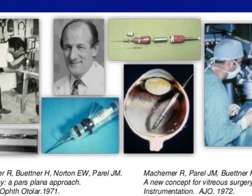Now we have to remember that 45 years ago came the innovation of pars plana vitrectomy by Robert Machemer, who was able to remove the inward part of an egg through drilling from outside, and this was the idea behind vitreous surgery. And from that time, there was a shift towards vitreous surgery more than buckling.